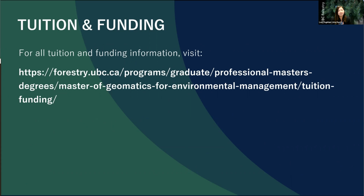There are very few numbers of merit-based awards that we currently offer, but they're not offered as an entrance scholarship. They're offered for the current students who are admitted into the program, and they're solely for merit-based. So it's usually given to the top couple students in the program. And those are given out during the program and at the end of the program. There is one entrance scholarship. It's the Forestry Indigenous Graduate Student Entrance Scholarship. So more information about that can be found on the tuition and funding page.